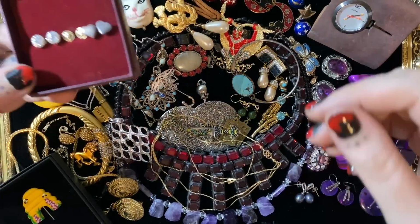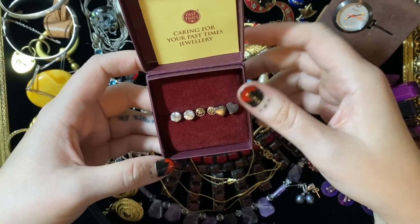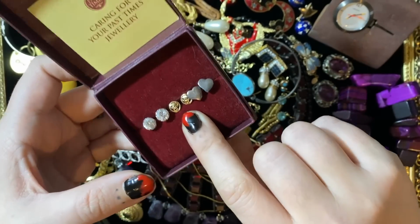I did pick up some earrings, and they only wanted a couple of quid for these, and I'm like, oh, okay, cool. I was like, you do know they're gold? And she's like, yeah. Oh, okay. So we do have some from past times.